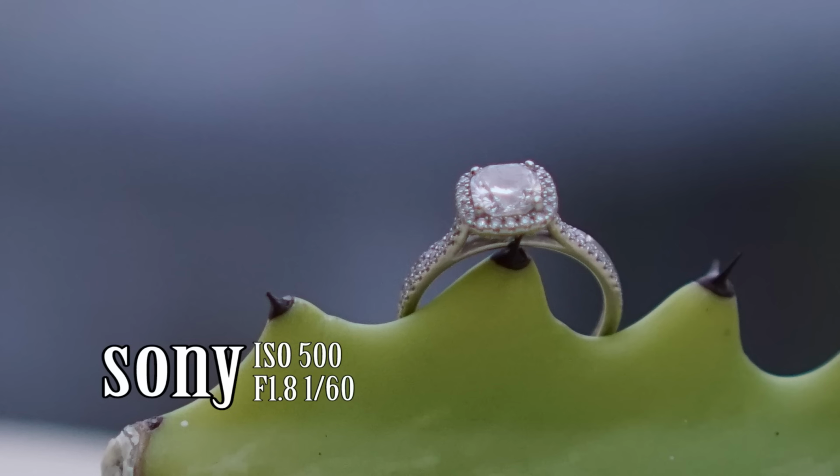This is the Sony lens at ISO 500, f1.8, 1/60th of a second. Now, the thing that I want you to pay attention to is just the graininess, or in the Sony's case, the lack of graininess in this image. So the bokeh is creamy, it's smooth, and this cactus that the ring is on is also very smooth.